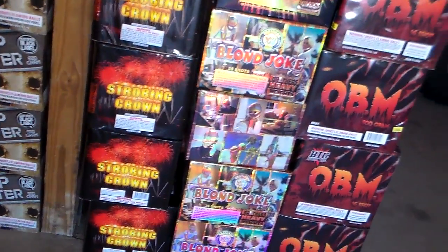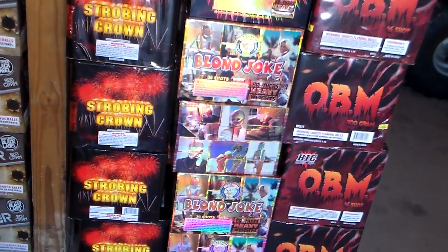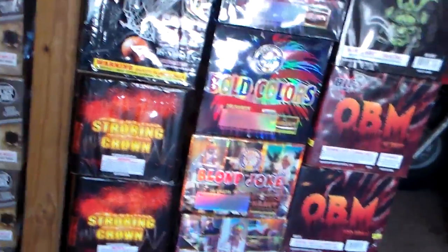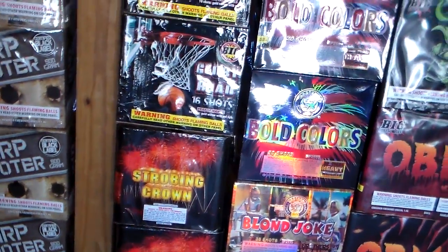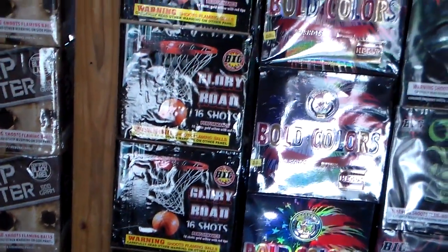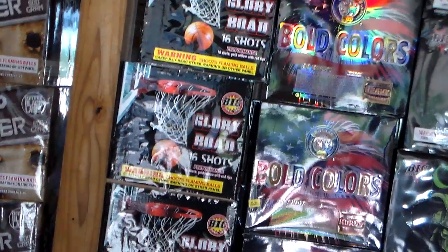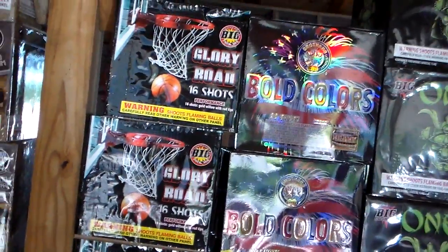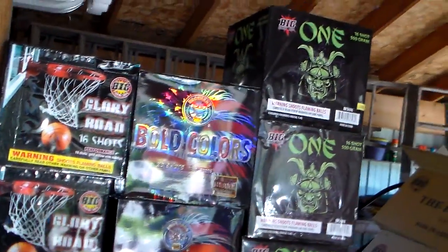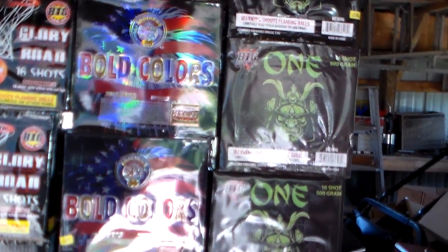Now over here, some of the lesser cakes. Strobing Crown is a nice 16-shot cake. Not a heavy hitter, lasts probably about 35 seconds, but they've got nice strobing effects, a lot of glitter, so I like those. Glory Road, this is a new cake for us this year, 16-shot. They're nice breaks, they're not huge, they've got nice little strobe tips on them, and that's one of the reasons why we got those.